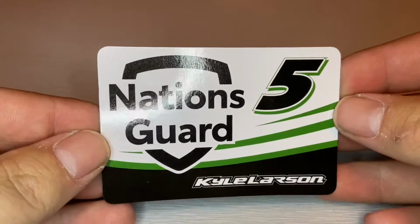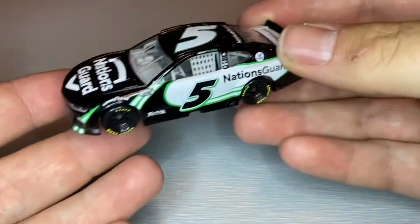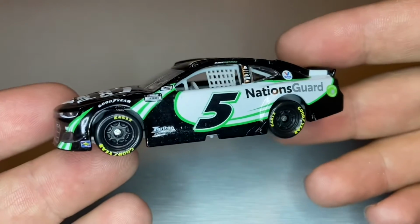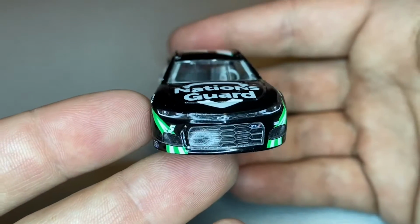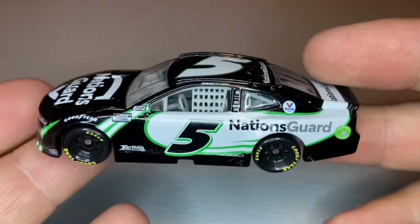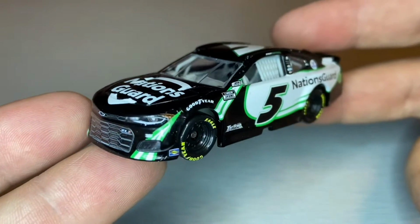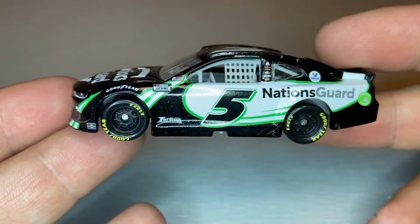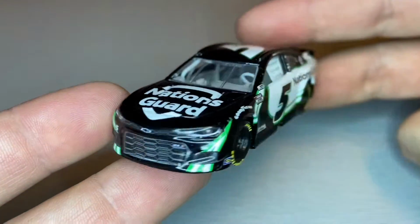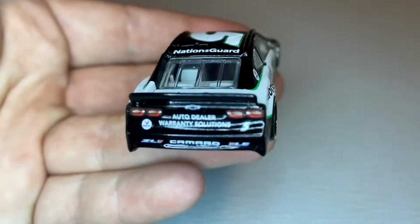Next up we have Kyle Larson's #5 Nations Guard car, and it came with a magnet. And here is the car. Just a really cool looking paint scheme here. Very highly sought after car for sure. I know everyone is just in love with Kyle Larson now. I mean, the dude has won 9 races as of recording, if you count the All-Star race. Good to see some of his diecasts getting made finally. We finally got our first one that I'm aware of, the first one I've been able to pick up so far. And overall, pretty cool color scheme.